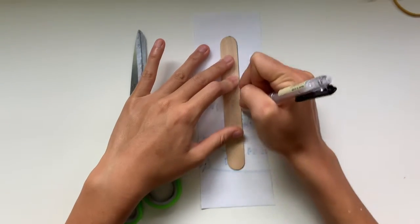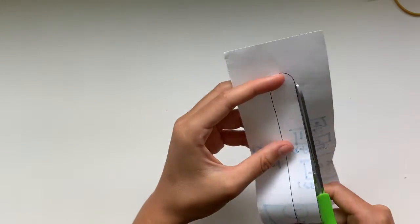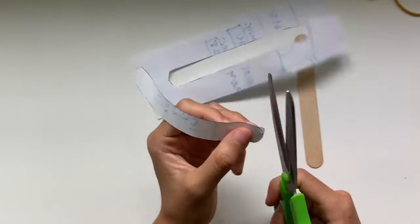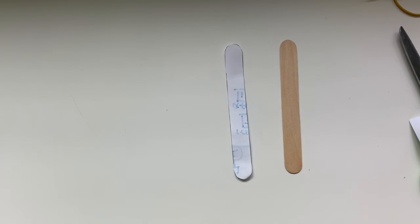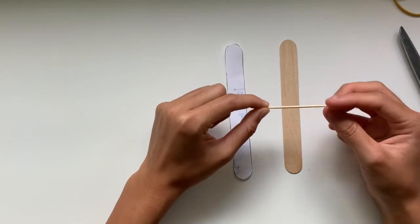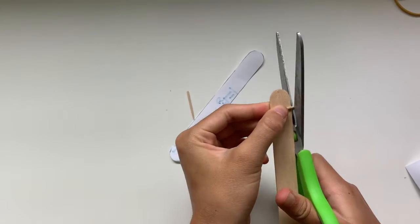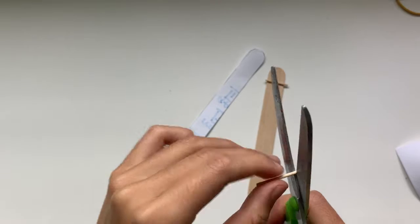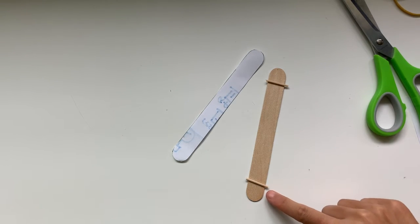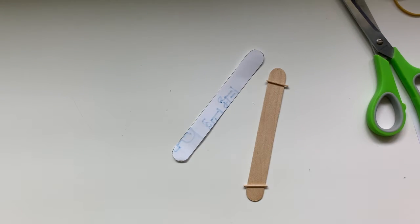Start by cutting out a piece of paper that is roughly the same size as your popsicle stick. Feel free to trace the popsicle stick onto the page and then cut it out. This is what it should look like. Next, cut your toothpick so it's the width of your popsicle stick. You can do this by cutting it in half first and then trimming it down. You should end up with 2 toothpick segments that are roughly the width of your popsicle stick. It should either be the same width or a little bit wider, like mine.